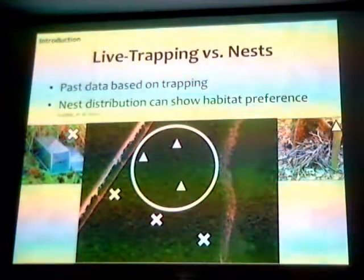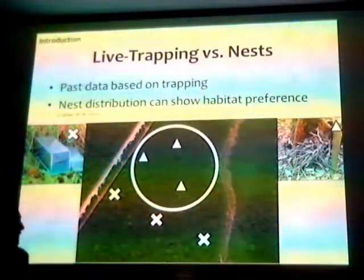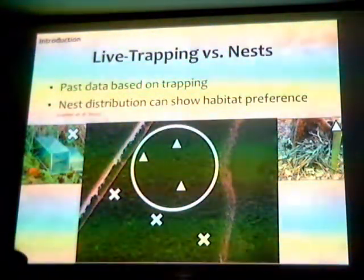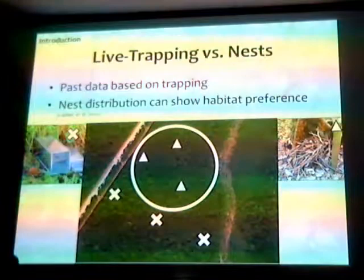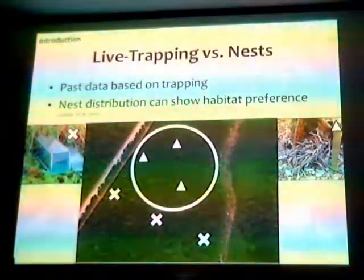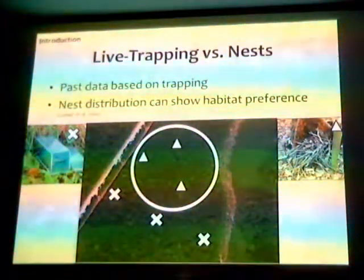But for my study, I use a different technique, which has been used for other wood rats, but very sparingly, looking at the nest distribution itself. Because the nests don't move anywhere, and they're a pretty good indicator that if they built a nest, then they're using the area.